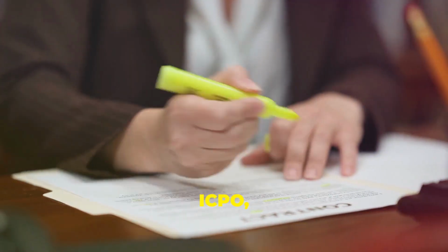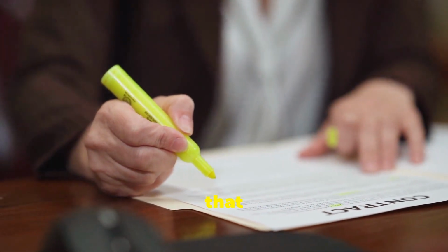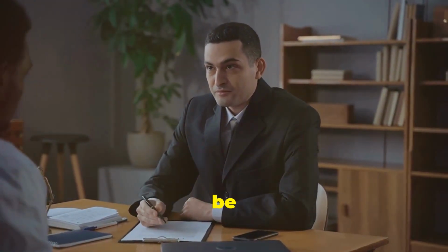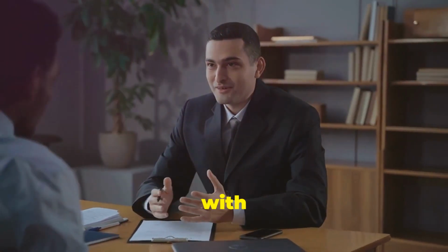Upon receiving an ICPO, the seller reviews the terms and conditions meticulously. This review process is crucial to ensure that all aspects of the deal are acceptable and feasible. If discrepancies arise, further discussions may be needed. These negotiations help in ironing out any issues and ensuring that both parties are satisfied with the terms.